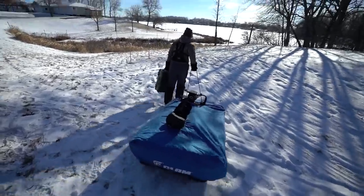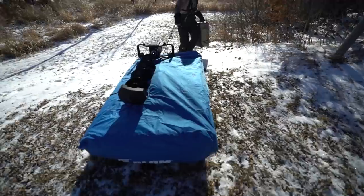Oh, here we go, folks. We made it to the lake. Got everything loaded up in the sled and we'll see if we can make some catch and cook magic happen. Everybody loves a good old catch and cook.